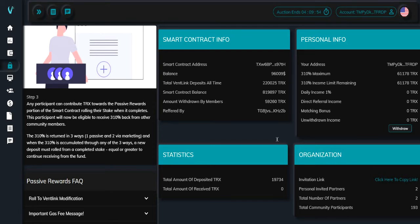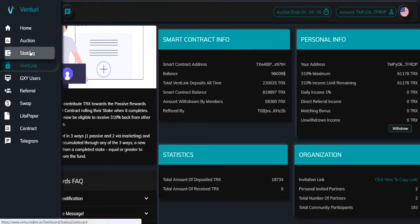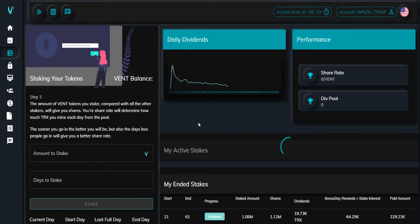In 310 days, I will roll a gigantic 300-day, probably at least 1.5 million Vent stake into Ventlink 300 days from now. I'll be pretty excited. So setting myself up for some future major passive income. Pretty exciting. Let's go back and see if it put that Vent in my wallet.